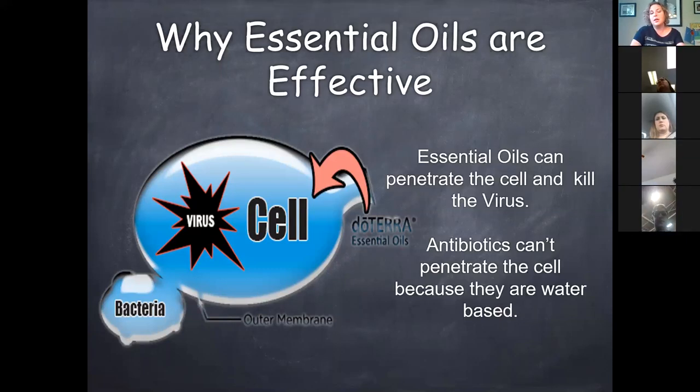So On Guard has been a huge aha thing for us and our family, where we were like, holy cow, this stuff really works. And at the first sign of illness in your house, if you hit it hard with On Guard, I promise you, you will have some good results.